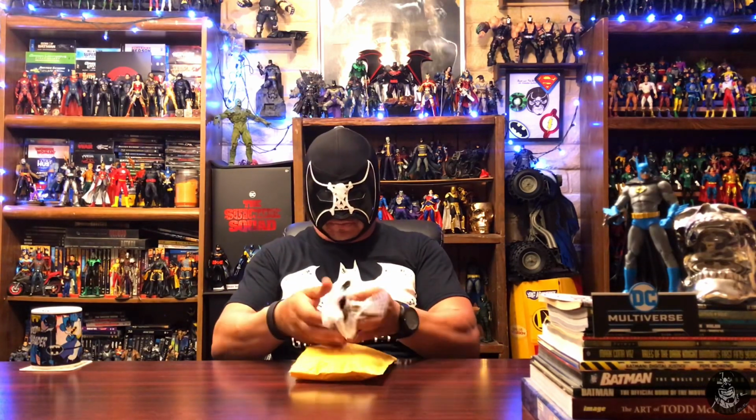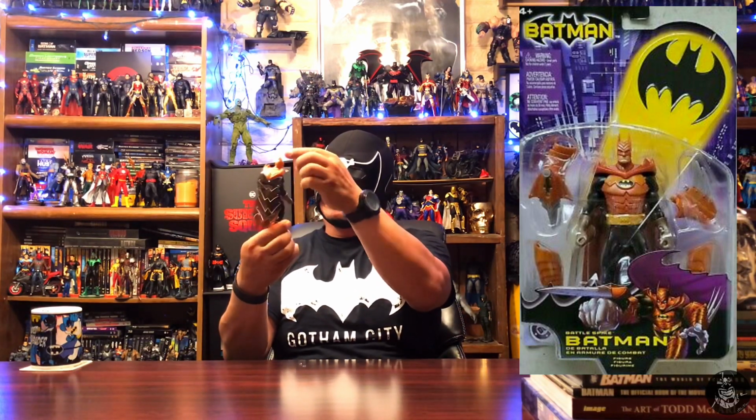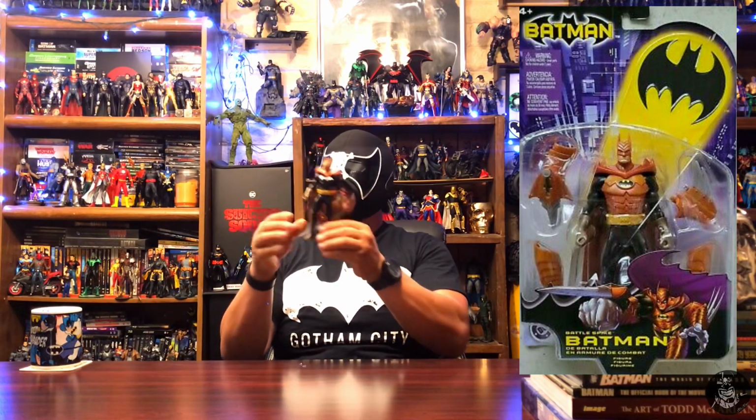What else did I get here? Okay, this is another one of the Batmans from that line. I'm not sure which one this one is, but he's pretty awesome. Has kind of like a translucent cape there, clear plastic. Pretty cool design. I do not actually have him up there now.